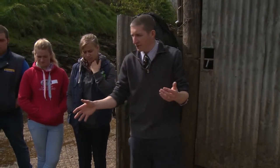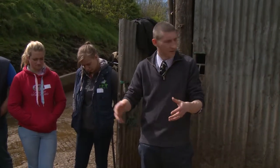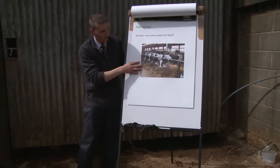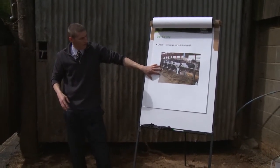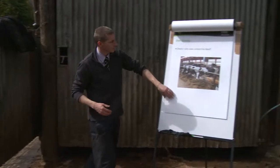We've got on our website some sieving guidelines and some YouTube clips on how to sieve as well already. So is this a problem? Is this causing dry matter intake reduction because we've got issues with cows sorting feed? We've got issues with acidosis. We've got far too much acid going into the cow.